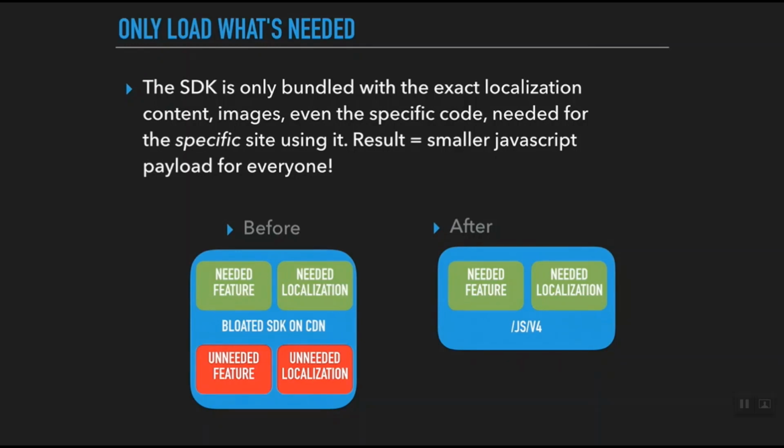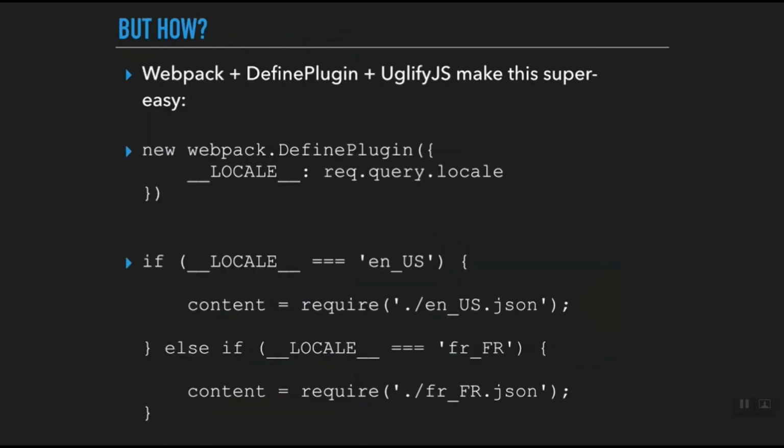But how do we actually do that? Well, it turns out Webpack makes this super simple. A combination of Webpack, the Define plugin, and Uglify.js, they work together really well to box off things that you don't need. So let's say we want to box off just the locality settings that you need for a particular locale, like en_US. Well, we can pass in locale from the query string into our Webpack settings, into Define plugin. And then anywhere in our code we need this locale variable, we can reference it as a global, and we can just simply have conditions which box off these requires.